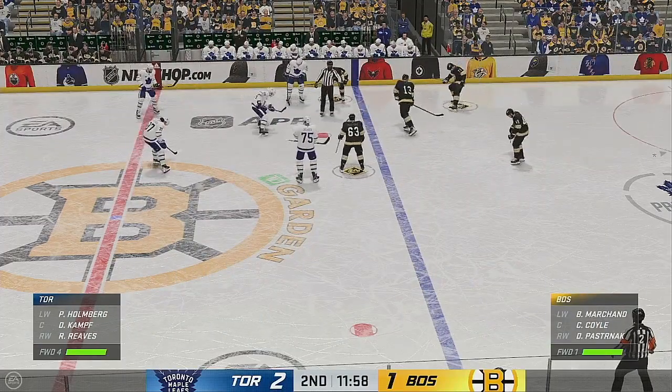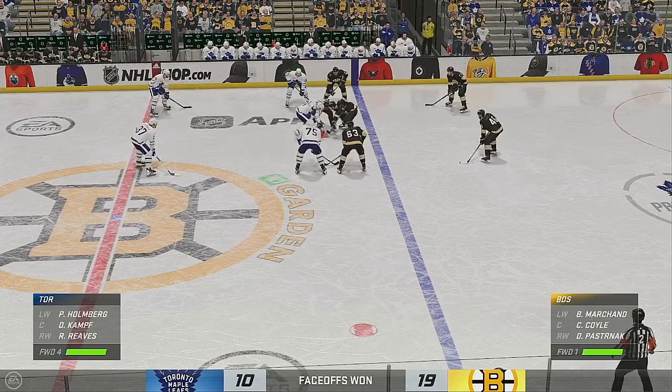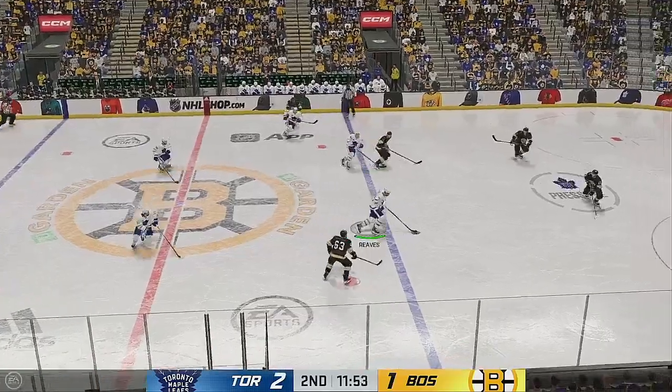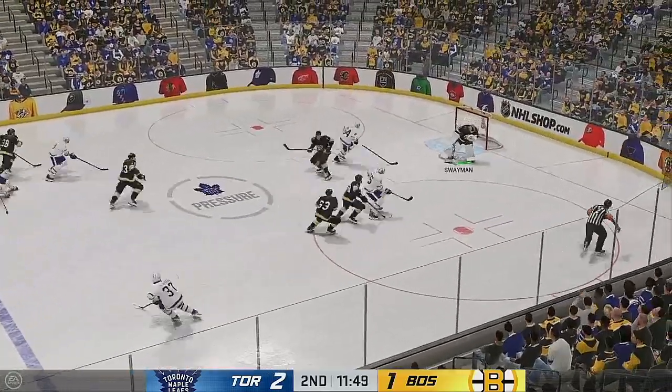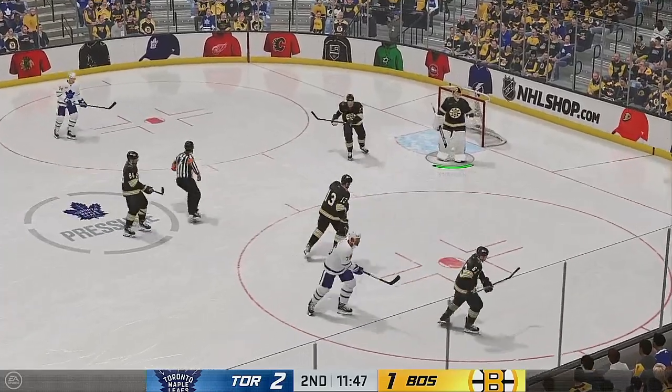Getting closer to the halfway point of this frame. Toronto's got a slim lead. They lead it 2-1. Coyles won the draw at center. And they'll go the other way with a great play by Reeves. We got a whistle as the puck's frozen.